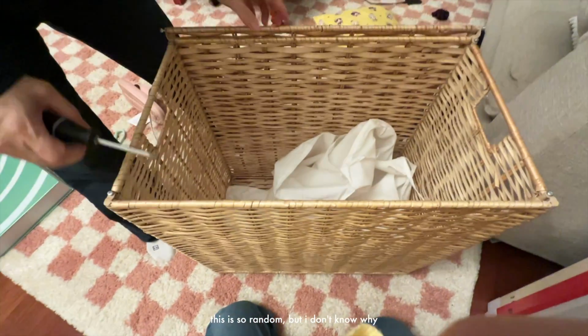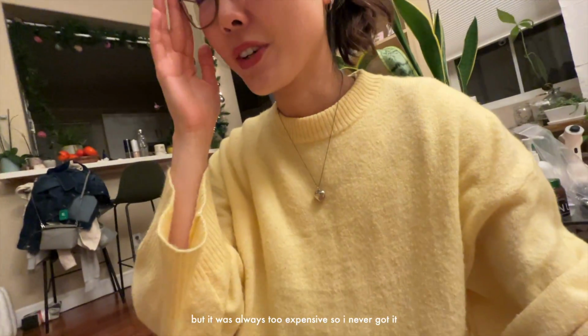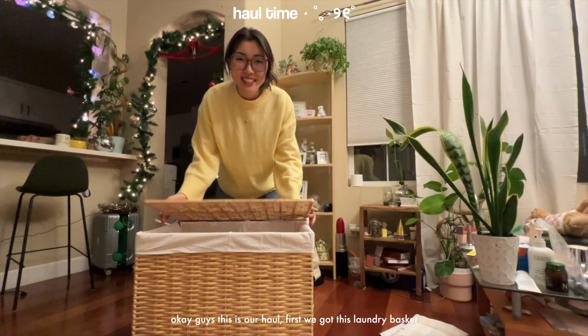This is so random, but I've always wanted a basket when I was little, but it was always too expensive, so I never got it. But now we got our own basket, guys. Even though it's just a laundry basket, it's nothing special. I've literally always wanted one. Today's the day, Mom. Okay, guys, this is our haul.